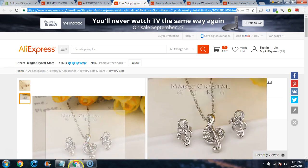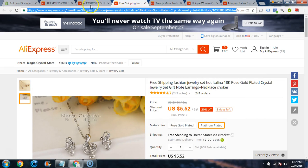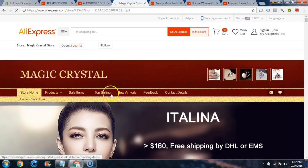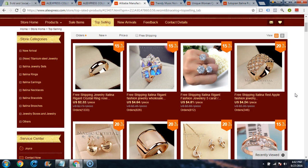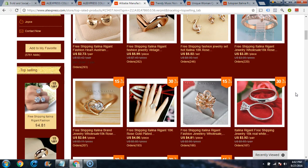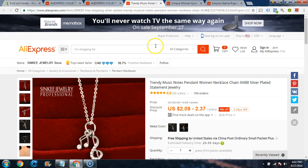Now another thing that I'll do sometimes as well, I'm going to write watermark example so I remember that, because there is a trick to get rid of that if you have Photoshop. Sometimes if I think a store has a cool item, I will click on the actual store name and just come over here and see what their top selling items are. See if they have any other ideas that might branch me off into a new category of cool stuff I could sell. They got some interesting stuff here, kind of unique. I don't know that anything really speaks to me right away, but again, that's just a cool way that you can branch into new ideas.